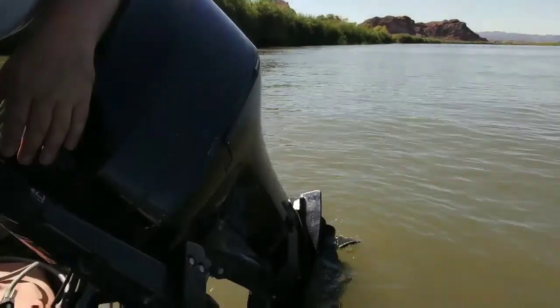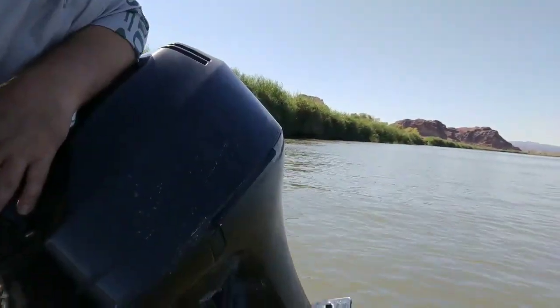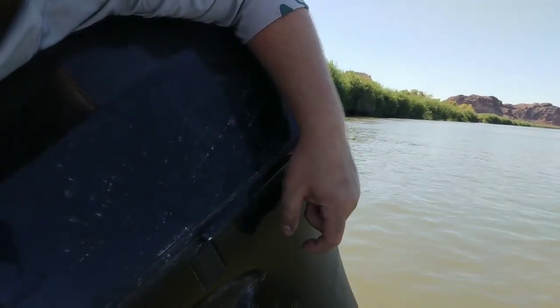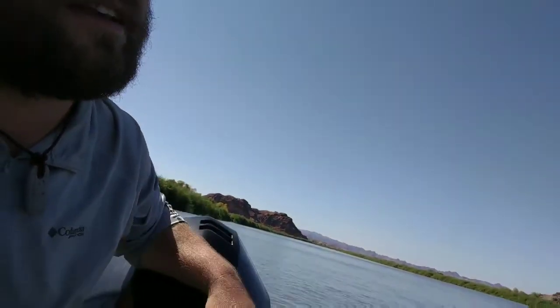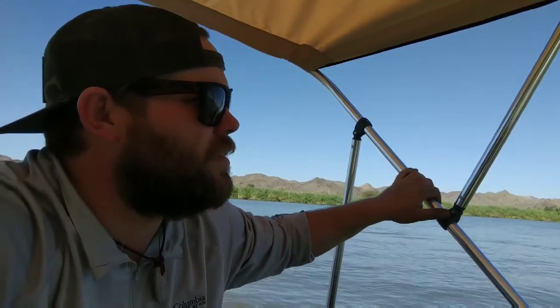I don't run too deep, but I have a Bigfoot motor, and it's set up so that the cavitation plate is 1 inch below the bottom of the boat. So I hang down a little bit. Beautiful day. I'm gonna go up maybe another hour or so, and then find a nice sandbar and chill out for a little bit.